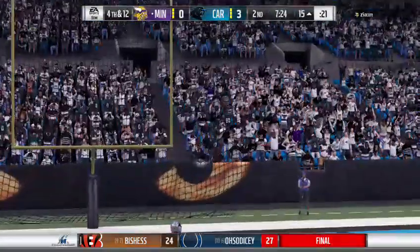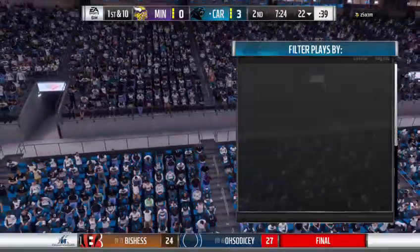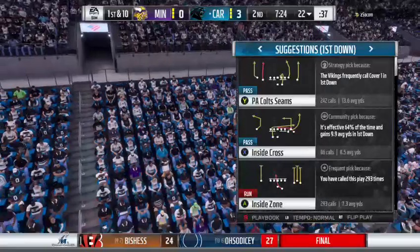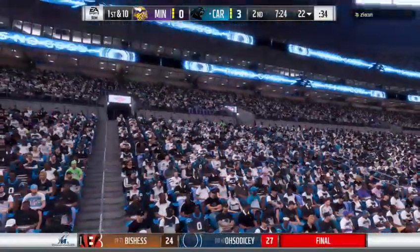And that is no good. And this score will stay right where it is. Everything looked good. Good snap, good hold. Sometimes, though, the ball just doesn't want to go where you want it. And this one winds up no good.